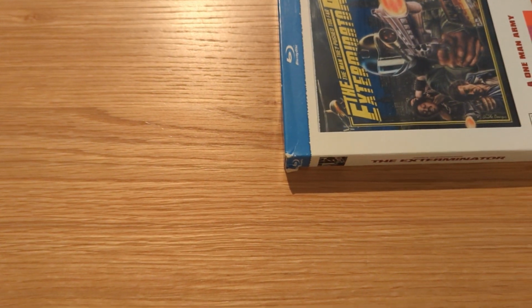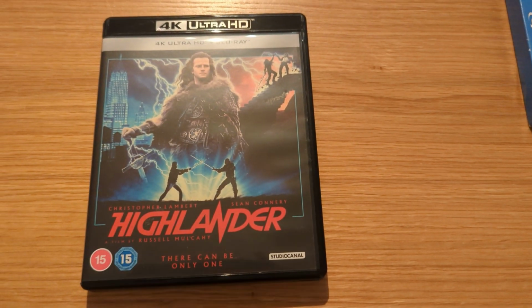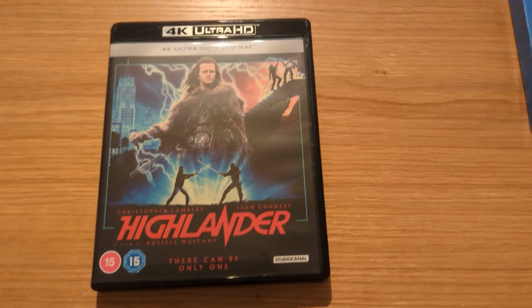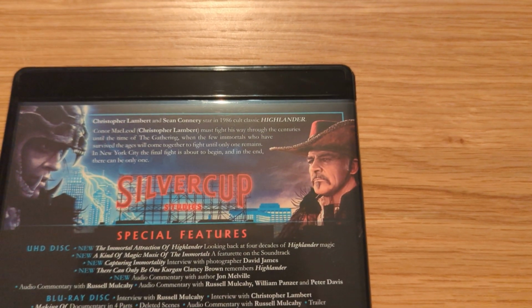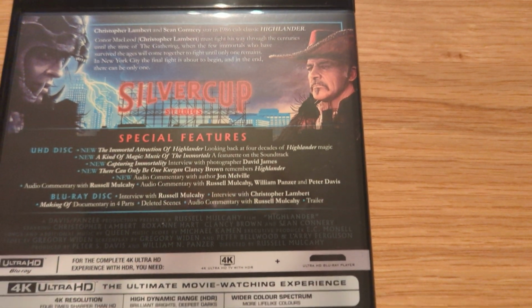The next is a 4K. Let's see, 3 4Ks. They were all £12 each at CEX. So the first one is Highlander. I just decided to wait until this dropped. I do basically pick up most of my 4Ks for about £12 and under now, except for the ones I really want.